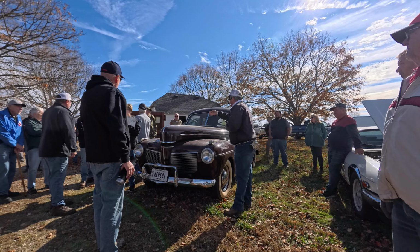It don't run right now. It needs a fuel pump. Okay, it needs a fuel pump or something, he says, but he's going to get her started for you. Right on down the road. It's been sitting for a while, I think he had said. Yeah, I drained the fuel out of it. Drained the fuel out. I'm not getting any response out of the fuel pump. Nothing out of the fuel pump.